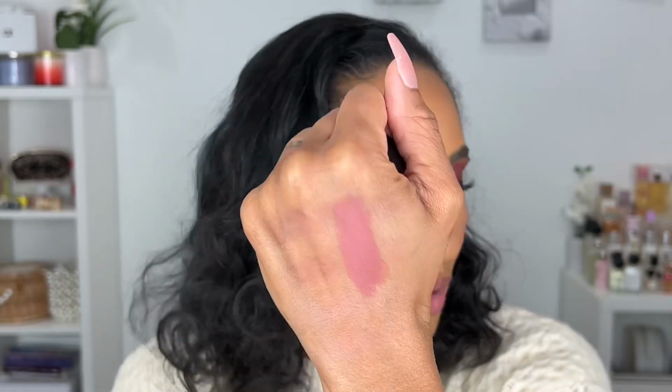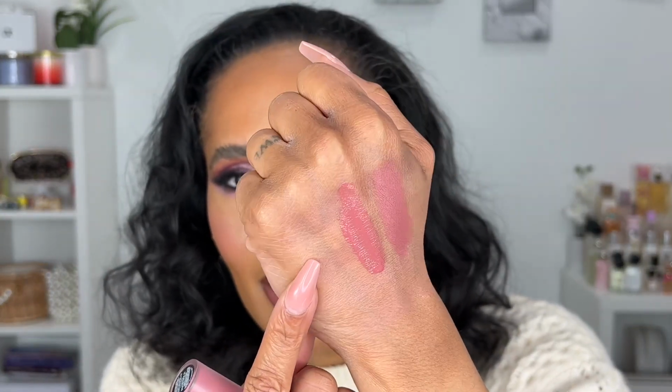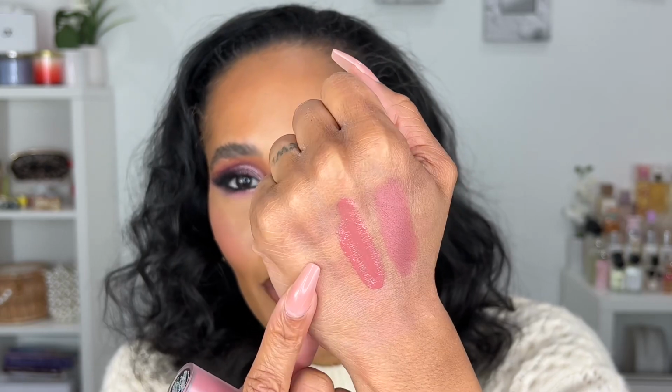So here is a swatch of the lipstick, which is what I'm wearing on my lips. Really beautiful mauve pink color. And then the lip gloss, it's a really beautiful, soft and hydrating formula. The lipstick is a matte formula. It's almost like a velvety matte formula. So here's the complimentary lip gloss. And I really like these two. These are tones that I like to wear on a day-to-day basis.